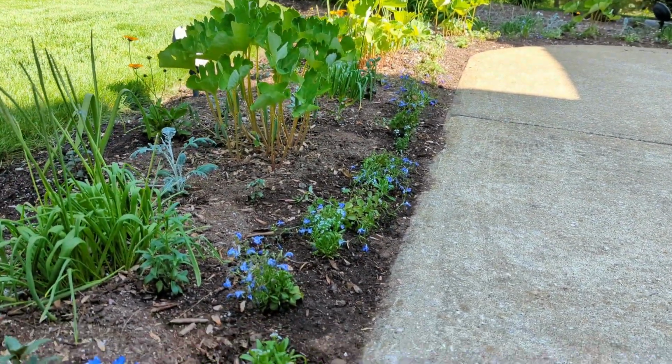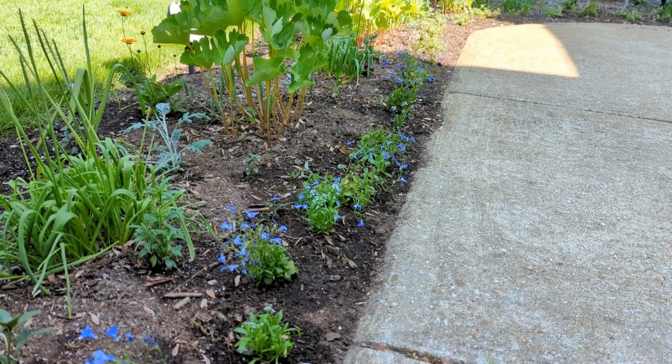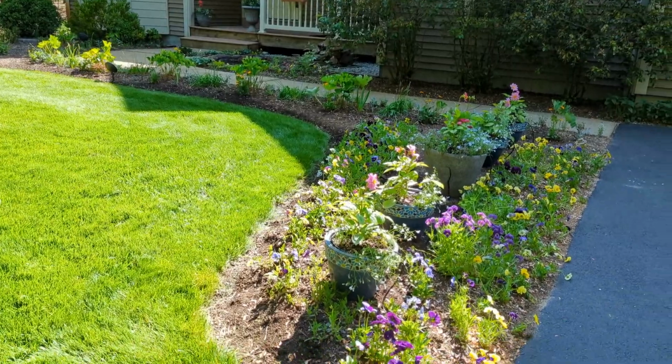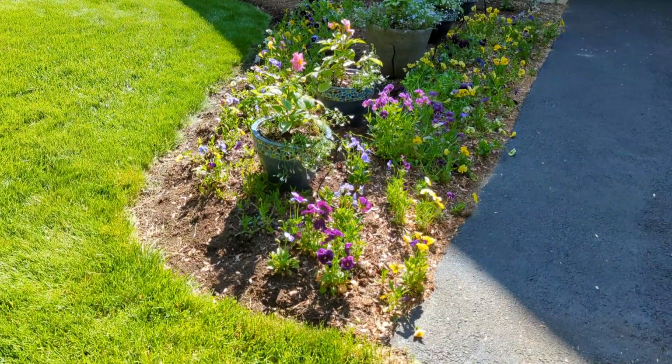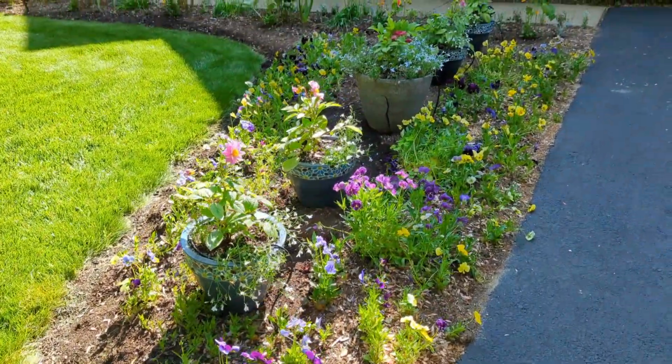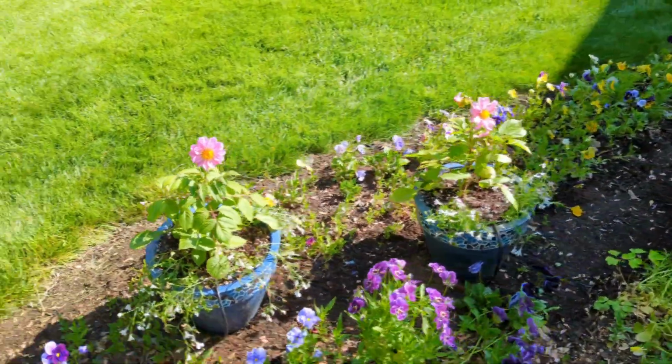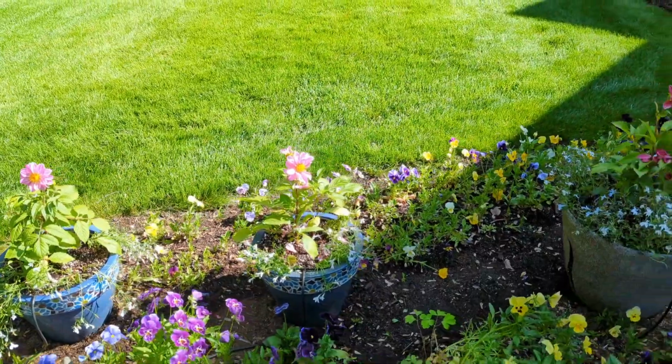Look how pretty the lobelia is. So vibrant, so blue. The pansies are all looking great, even though it's starting to get hot. And we just put these dahlias in my last video.